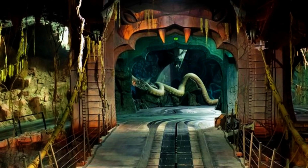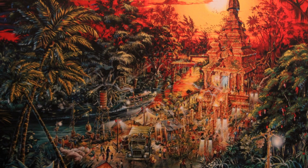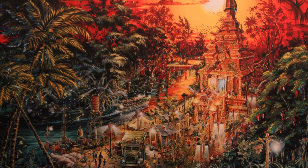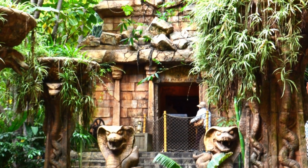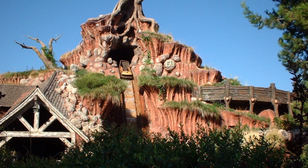There were going to be two attractions in this Indiana Jones land, one being a roller coaster style ride to mimic the minecart scene from the end of the Temple of Doom, and the other would have been a dark ride through a cursed temple. It was ultimately put on hold due to budget costs and Splash Mountain being cheaper to produce.